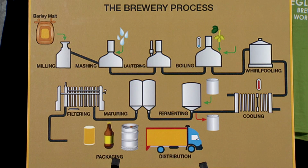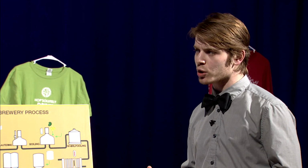From there, we'll send it into our fermenter where there's already yeast waiting for it. We'll go through heat exchangers to get the wort down to fermentation temperatures. Also on the way over, we'll inject it with oxygen because yeast needs oxygen and sugar to create alcohol. And another byproduct is CO2. And is that the last step in the brewing process?